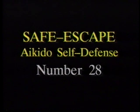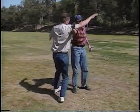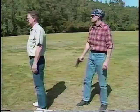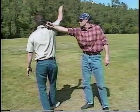Safe Escape, Aikido Self-Defense, number 28. Pay attention to this technique. This time a gun is pointed to the back of your head. Again, using the circular motions of Aikido, turn out of range of the gun, applying a choke, continuous motion, getting out of the line of fire.